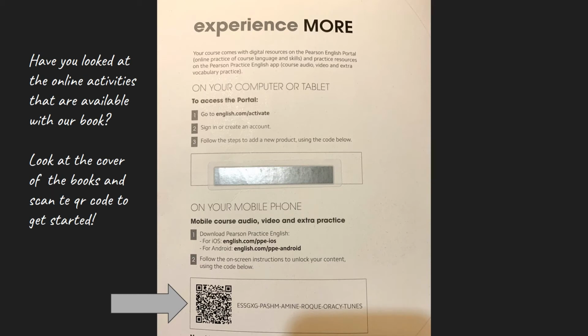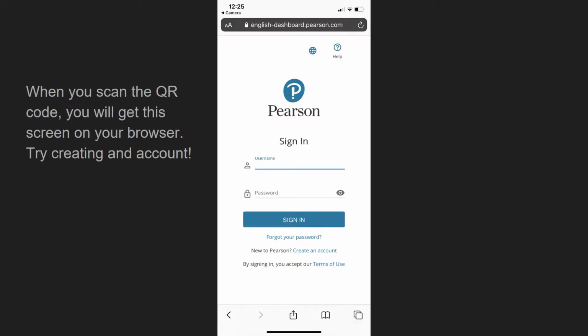But first of all, I wanted to ask, have you ever noticed on the front cover of your book, there's a page that looks like this. And at the bottom, you see that QR code. When you scan that QR code, it will take you to a page that looks like this. And if you create an account and sign in, you might find some interesting and maybe fun things to do to go along with the lessons that we're learning at school. So today we're looking at Unit 3, Read All About It.